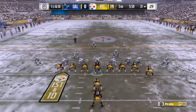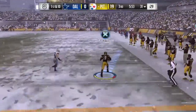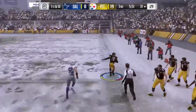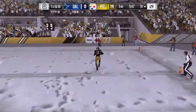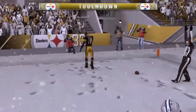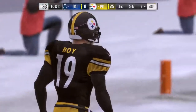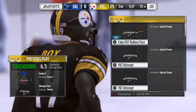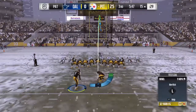And what I'm thinking is that the offensive staff spent the entire halftime just working with them on. He's got the lane, and there he goes. And into the end zone. Touchdown, Pittsburgh. A big play there. 68 yards. And the Steelers are going to add on to their lead.